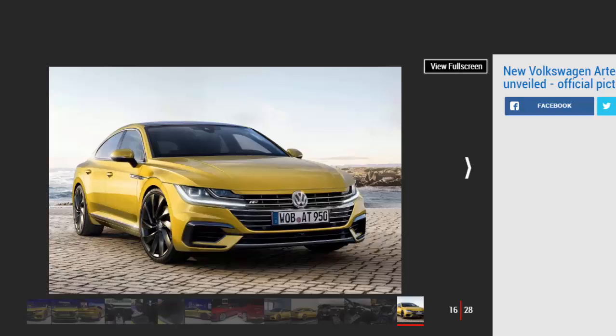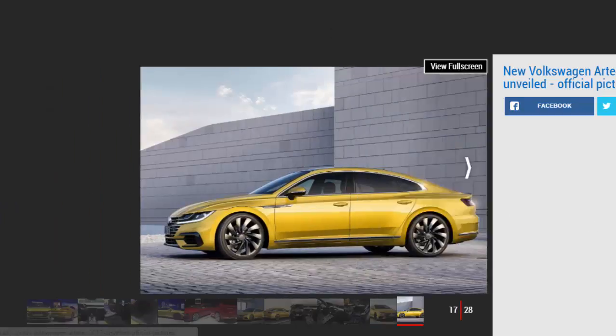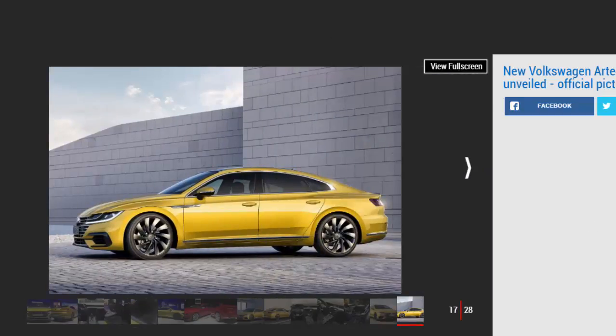In Germany, range-topping variants are already on sale. The 276 bhp 2.0-liter TSI Arteon is priced at the equivalent of £43,000, with the 237 bhp 2.0-liter TDI coming in at £45,000.